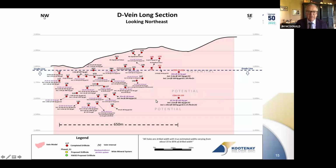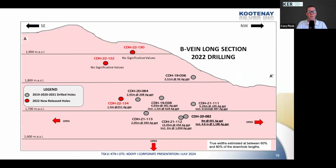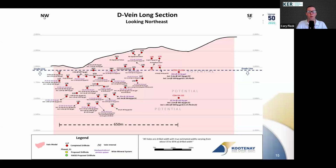Still open to depth. In fact, currently the best hole is the deepest hole so far. So this D vein really seems like it could be carrying this overall resource too. Right now, this is the highest grade and potentially the longest strike. Yeah, longest strike and so far the best widths. Getting back to what I said earlier, these vein systems will classically have a key structure or maybe 3 or 4 key structures that will have the majority of the ounces. And those few zones make everything else around it work.